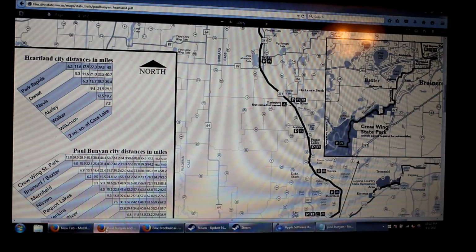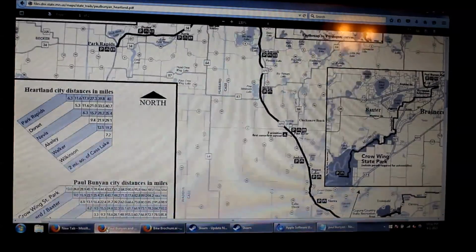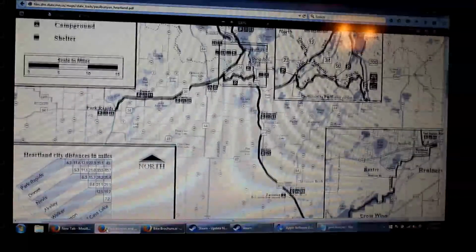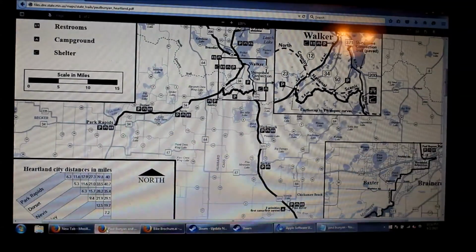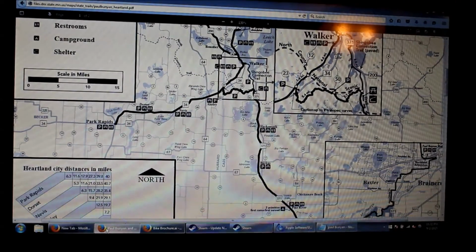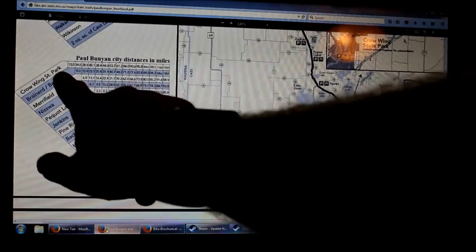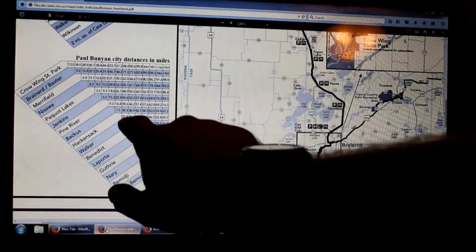So overall, I would definitely highly recommend this trail. It's a good amount of distance to be able to go 4 days on, because if you're trying to be careful with your money, you can go from Crow Wing, start your day there, stop in Walker, which is about, I forget, from Crow Wing State Park to Walker, 84 miles. Yeah, I'm reading that right.